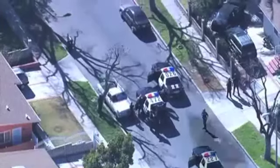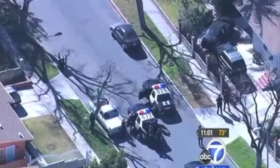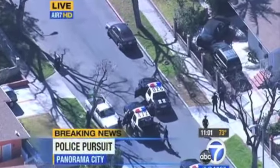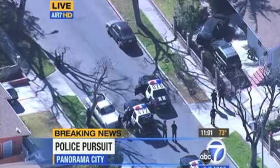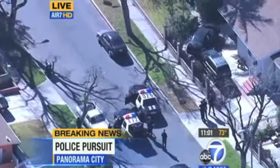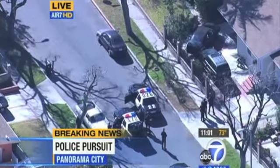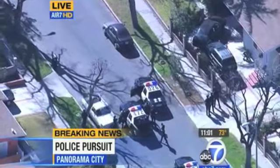We want to quickly go to breaking news. This is in Panorama City. You can see the police presence there, and that car just in front of them is the subject of their interest. JT Alpin is in Air 7 HD. And JT, before we went to the show, the open here, we saw them throw a spike strip in front of the car, and then he just drove right over it.